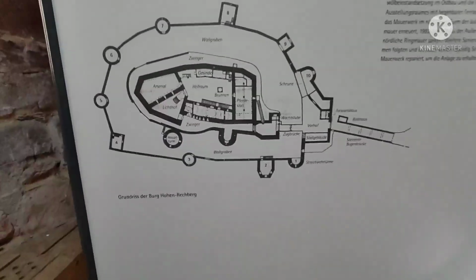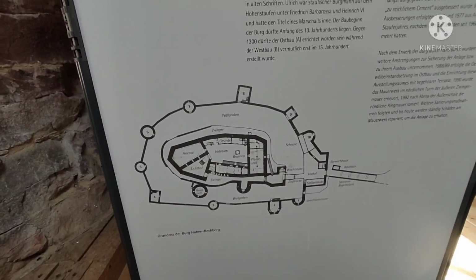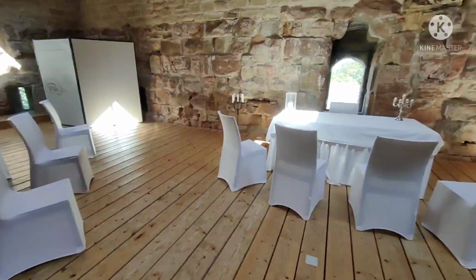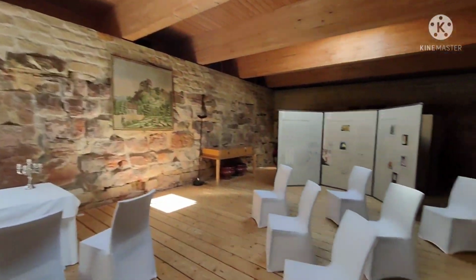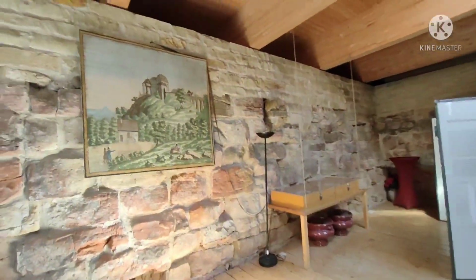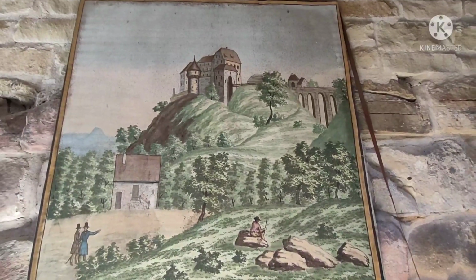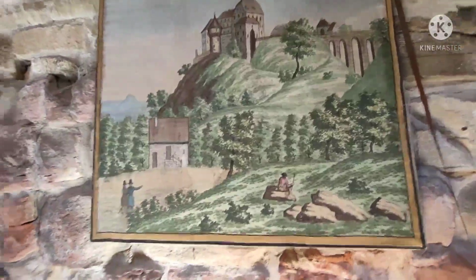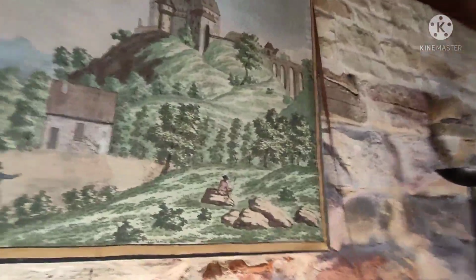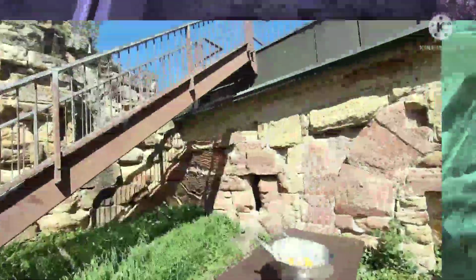This is another part where they show the layout of the thing. Yeah, this is a place where you can even have your wedding ceremony, and then you can go downstairs and have a blast. Check this out. This is a huge painting. I'm gonna put some of my paintings in my videos too. But it's gonna be probably on both channels, on Mein Kampf and the normal Gabriel H channel. Goes on. All the way up there.